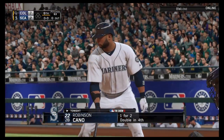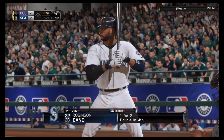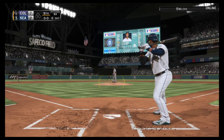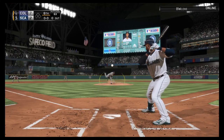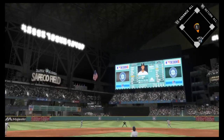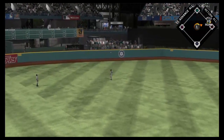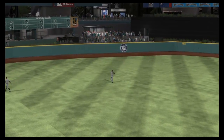Leading off the inning, second baseman Robinson Cano, and they'll need him to get something going here. Lifted the other way out to left center. Marte is under it. Looks it into his glove, and there's one gone.